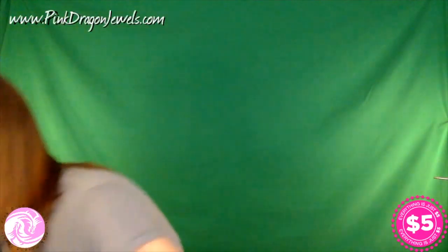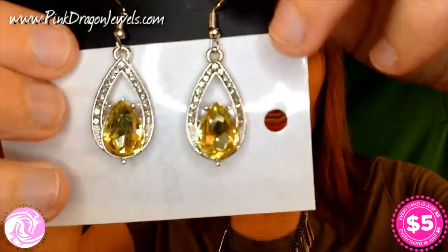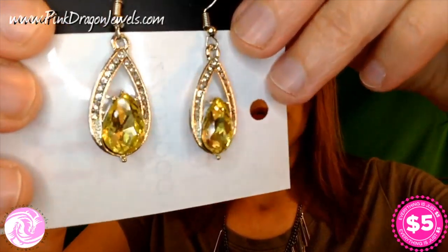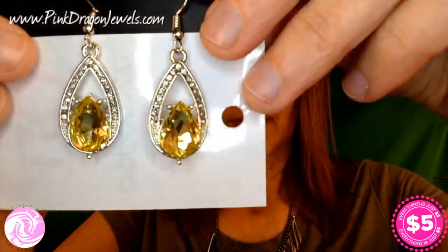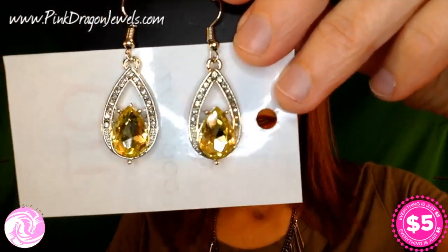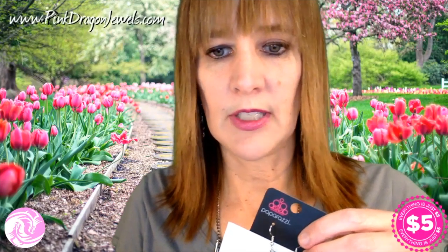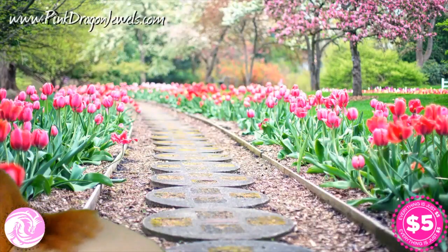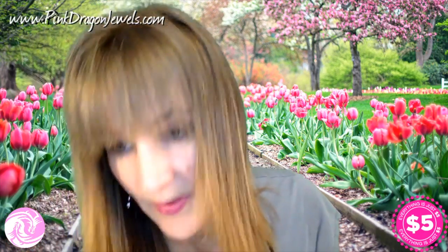Okay, and one more yellow pair of earrings, and then I'll turn my picture back on. Number 110, guys. 110, gorgeous yellow rhinestone. And then these rhinestones around it are white. Beautiful. Okay, all right, Tiana, you got it. You want number 17. Okay, I will grab that for you. I know, aren't they pretty? They're amazing.